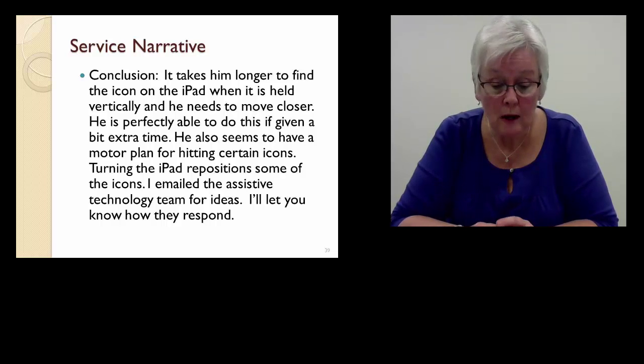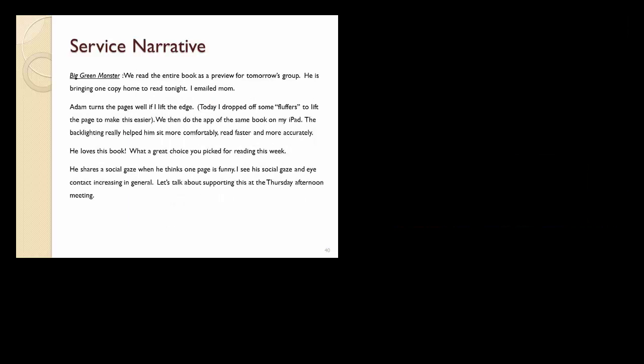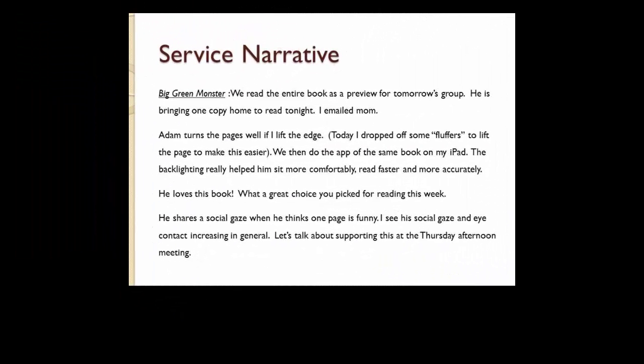Later that day, we were able to preview a book that was going to be used in the circle time. So we previewed that book together, that child and I. We were able to go to the library and get a copy to send home, so that child navigated to the library, used social skills to talk to the librarian, checked out this book, and then brought it home.